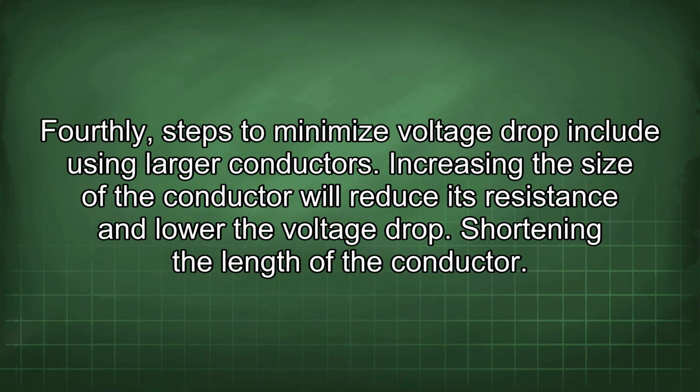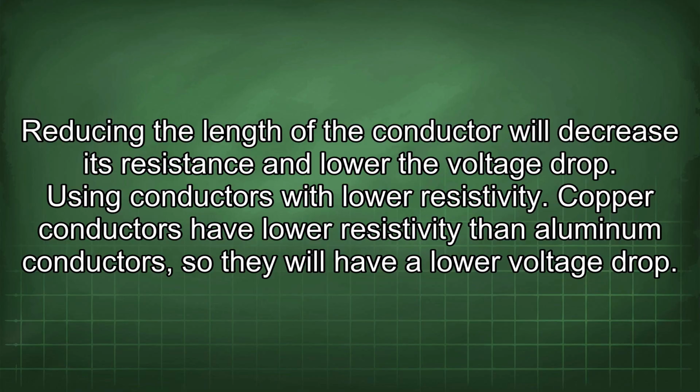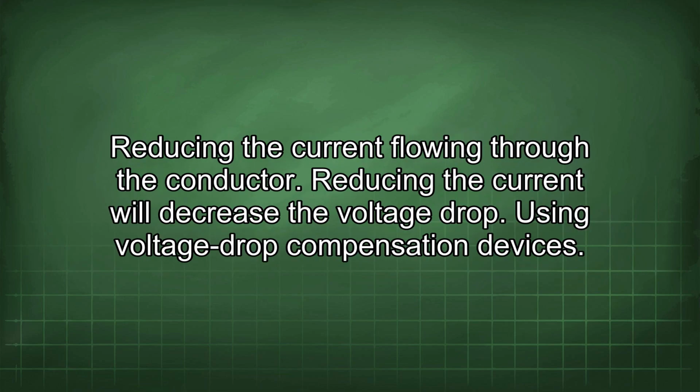Fourthly, steps to minimize voltage drop include using larger conductors. Increasing the size of the conductor will reduce its resistance and lower the voltage drop. Shortening the length of the conductor. Reducing the length of the conductor will decrease its resistance and lower the voltage drop. Using conductors with low resistivity. Copper conductors have lower resistivity than aluminum conductors, so they will have a lower voltage drop. Reducing the current flowing through the conductor. Reducing the current will decrease the voltage drop.